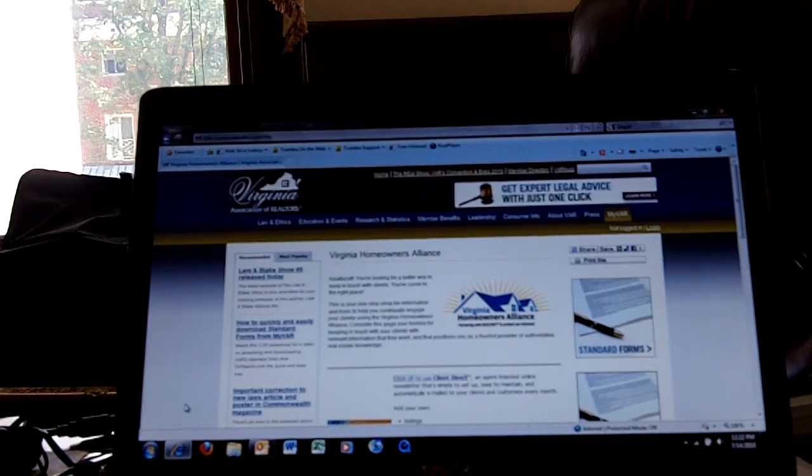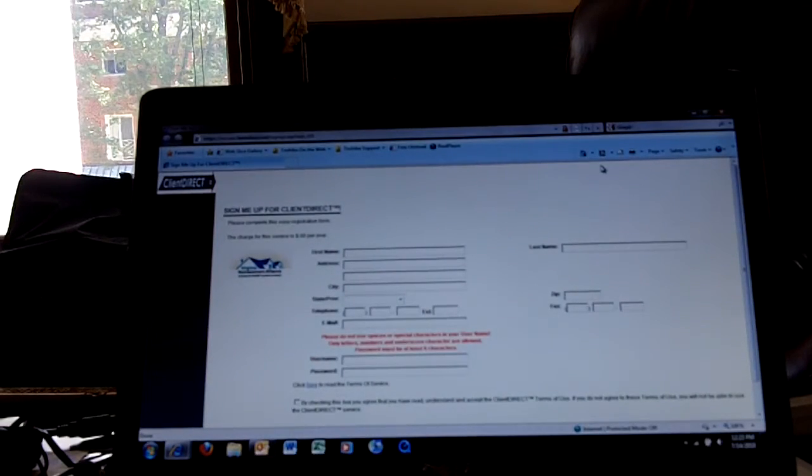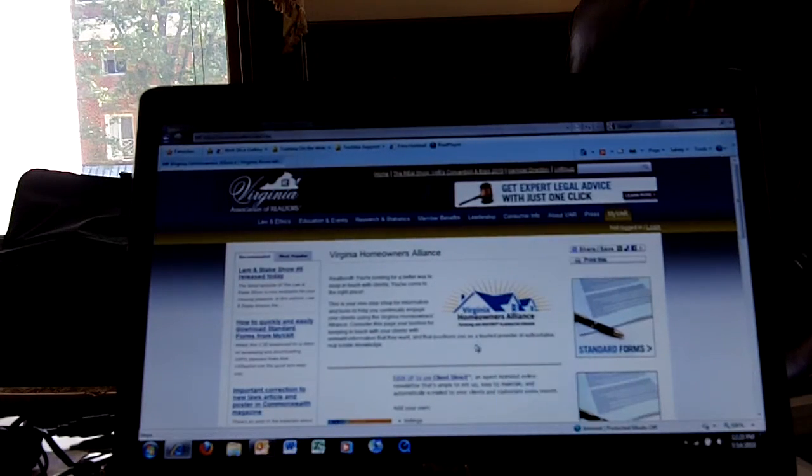The website is www.varealtor.com/VHA. When you go to that site, you'll come to this page, and what you're going to do is click right here in the middle on Sign Up to use Client Direct. When you sign up to use Client Direct, you'll put your name, your address, your email address. You'll decide on a username, a password, and then you're good to go. You'll click the box that says you agree and you've read all the terms, and you'll cancel out of there, and you'll come back to the main page.